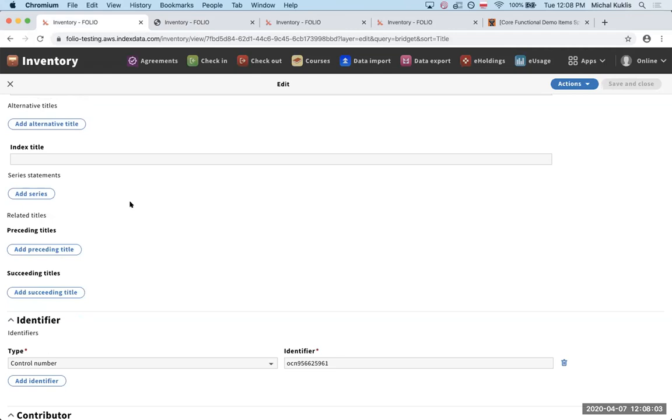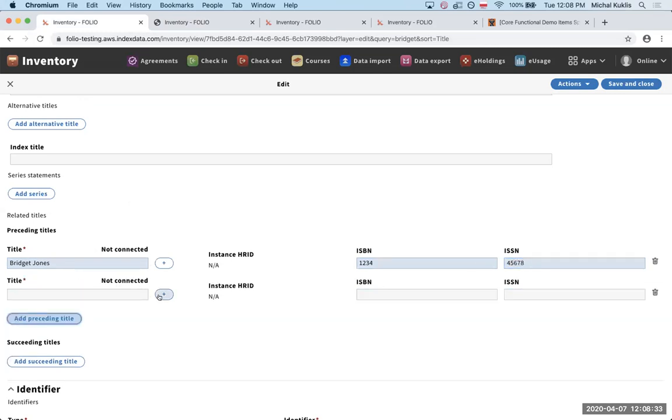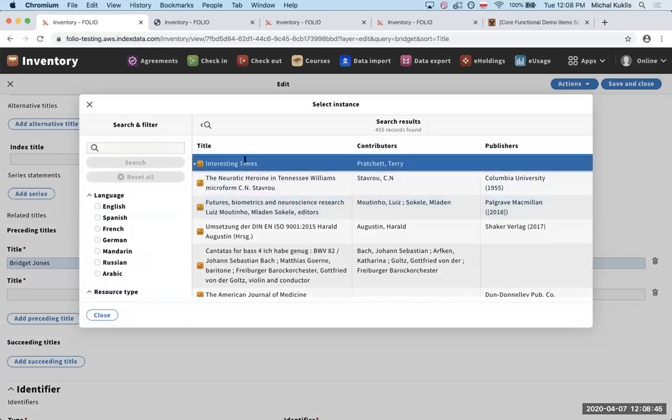And we made a couple adjustments to that area. So as you can see, this looks a little bit different now, and you are able to add not connected title to it by just typing freely here in the text, and also entering ISBN and ISSN by hand. But you also have another option of connecting existing title by hitting this little plus button here. And this will bring us our select instance plugin, which will allow you to choose one of the existing records.